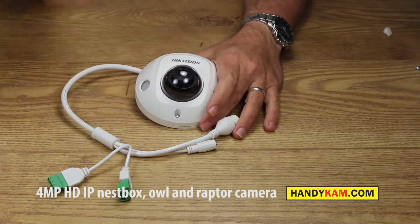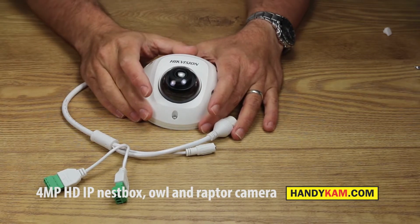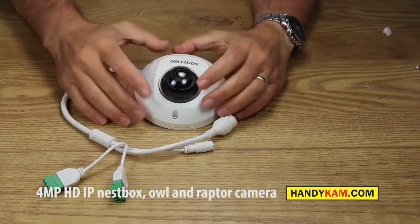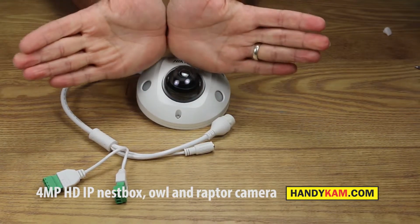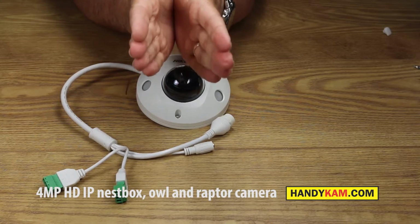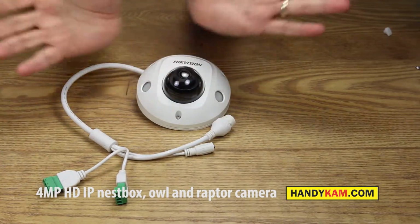We tend to go for the 2.8mm lens. You can have it with a 4mm lens or 6mm lens. Now, those are the lens millimeters, a bit like normal static cameras or DSLRs. A 2.8 will give you a really wide angle. A 4mm will give you a slightly narrower angle, and a 6mm will narrow the angle even more. On a 2.8, it's wide, but the subject is pushed back a little bit further, so you can see a lot more in the picture.